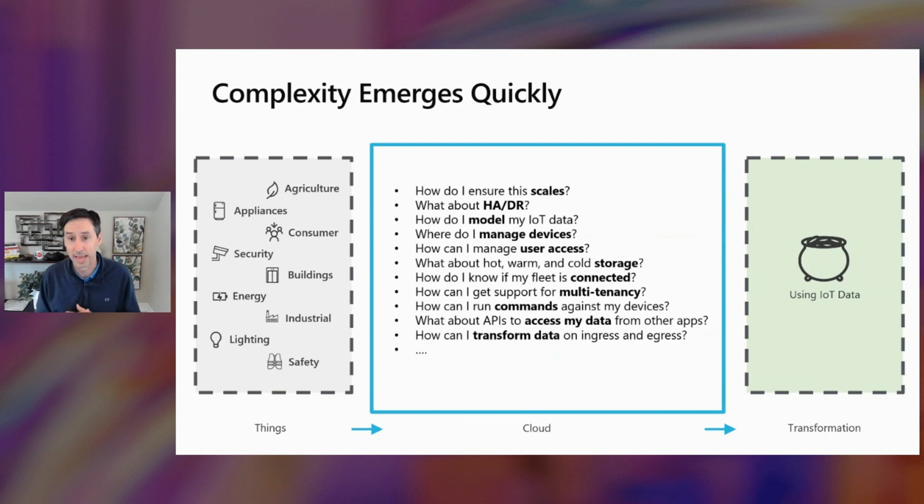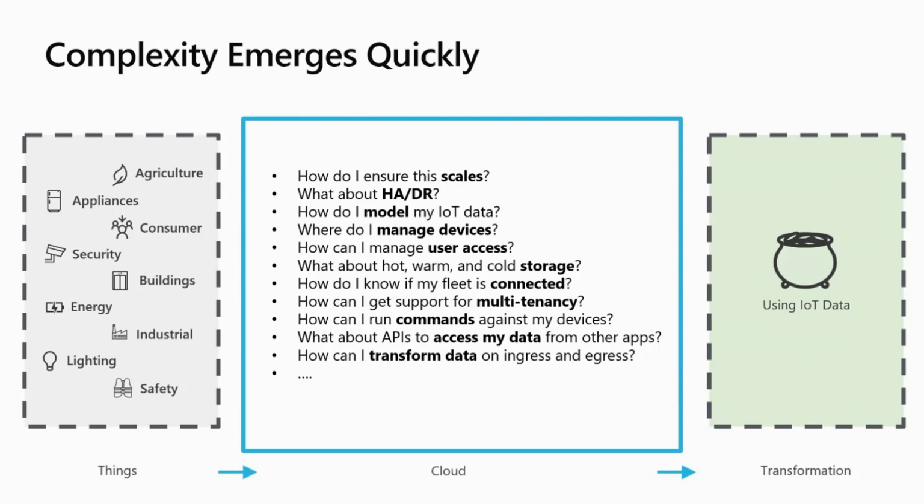They're asking things like, how do I know this can scale? How do I know when I even need scale and I'm going to run out of resources? What about high availability and disaster recovery? How do I ensure that my devices can connect reliably? How do I model all my IoT data? It often comes in different sizes, different shapes. Where do I manage all these physical devices? I've got them all connected, but how do I keep track of them all? How do I manage access to them? What do I do with all of the data? You have to think about data that I need immediate access to, which is that hot and warm data. What about cold storage? And the list goes on and on and on.